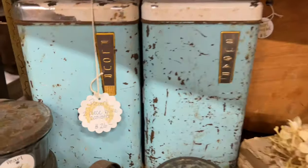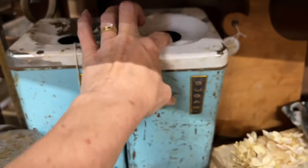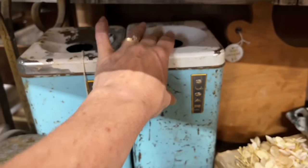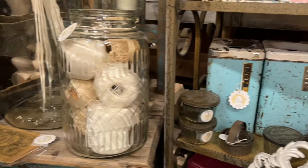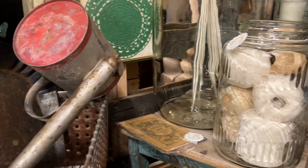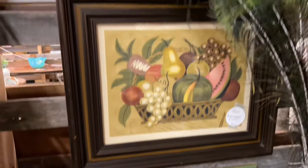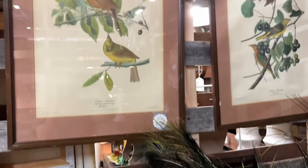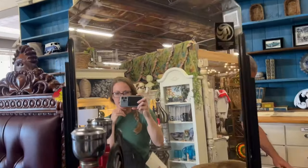Oh my, my. I am loving these canisters. The color's great. I love the rusty, chippy stuff. The lid is missing a knob, but that's okay. This dustpan is cool. I love dustpans, and this one is big. And I have a thing for bird prints. Oh my, this piece is amazing.